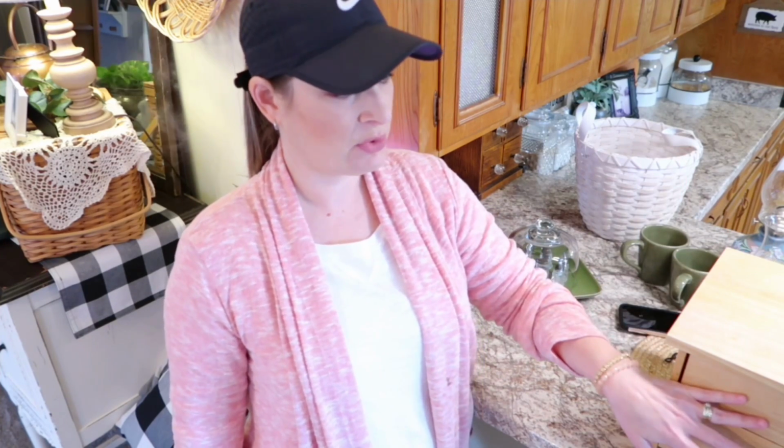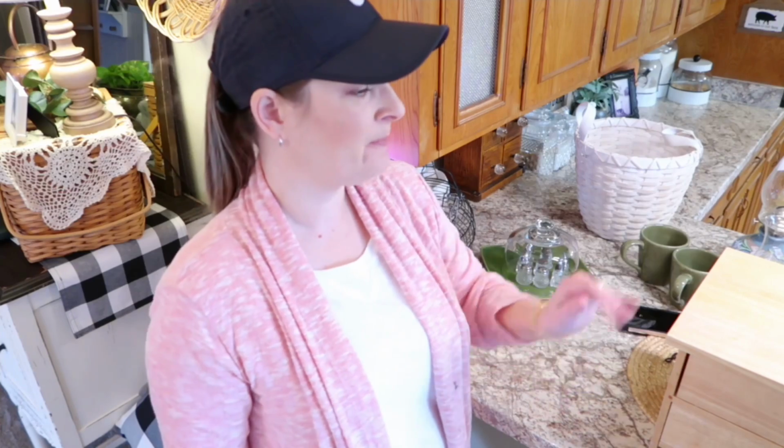But anyway, I'm super excited to get this cleaned up and in my little office space, and that's going to be perfect to keep things that I need to keep, and they'll be out of my way, kind of stored away in those little drawers. It'll be kind of neat and tidy. I love that. Okay, you guys, so that is everything that I got at Goodwill today.